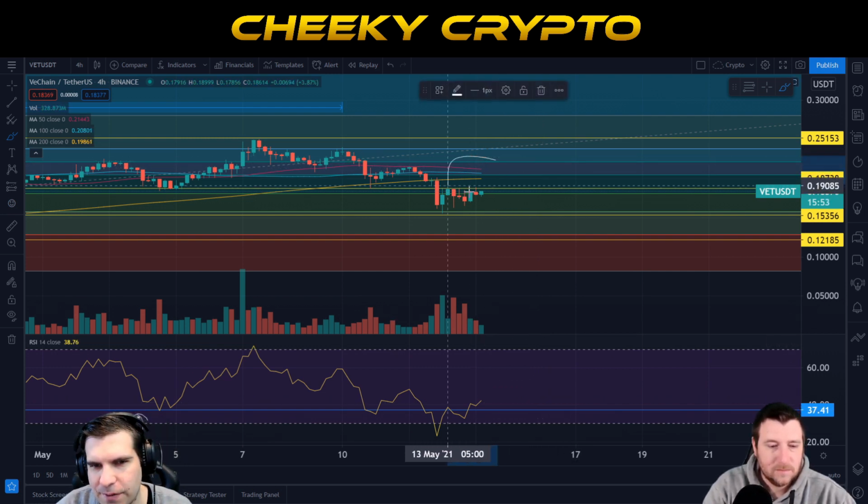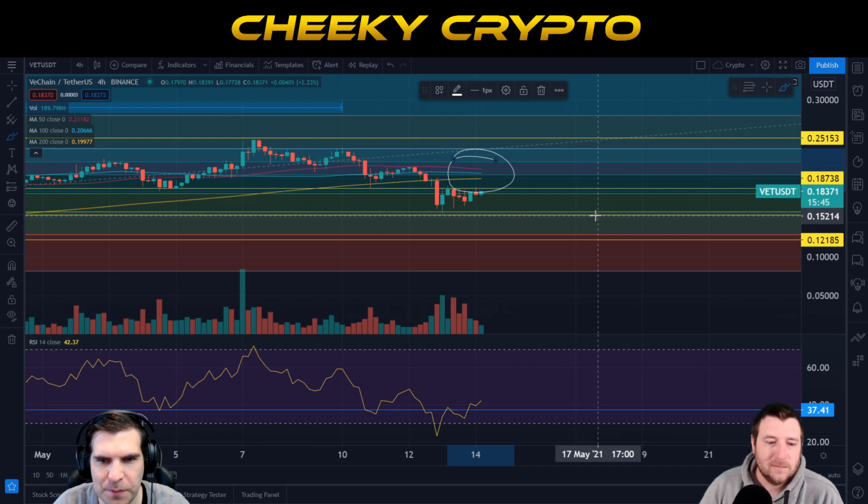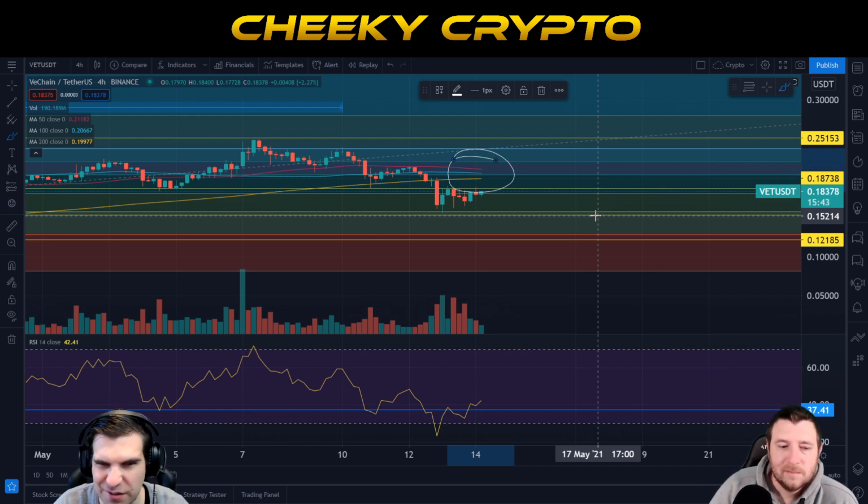And now we can see obviously the moving averages, the 50, the 100, the 200 moving averages here on this 4-hourly chart are above the current price of VET. So again, the current price is below average pricing. We have low relative strength index, and we have low volume. Everything is ready to kind of go, but if that sentiment isn't there, we aren't going to see it straight away.